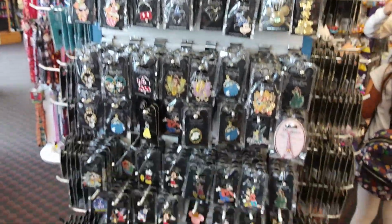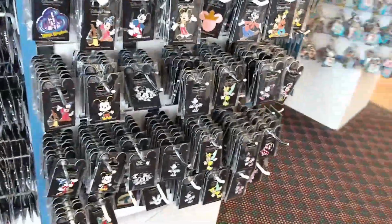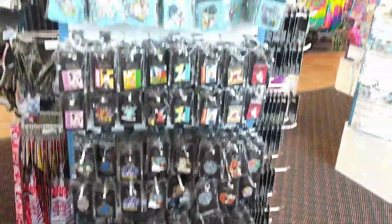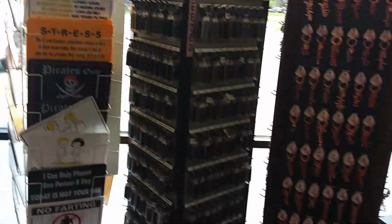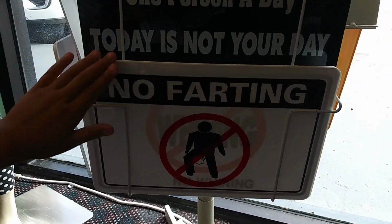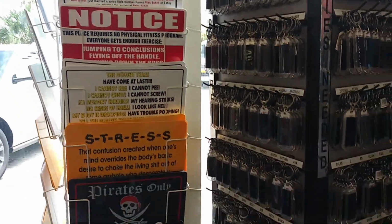More Disney pins. Pins and lanyards starting at $4.99 and up. I don't know if these are legit or not. We'll see, they got a whole bunch of them here. And they have the always good no farting sign. Yes, we need this, thank you. This is cool, Dad. These charm things are cool. Oh, Kevin, I found your name.